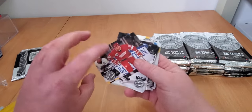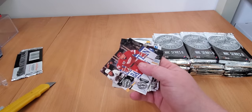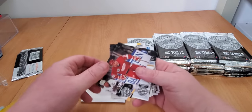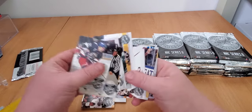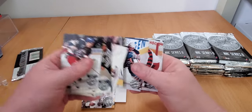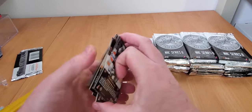There's a nice cameo of Gretzky on a Vladimir Konstantinov. That's a pretty good one. Unfortunately, he had a terrible accident, but I'll hold on to him. So we're just making it messy. So this is going to take a little bit of time. There's an all-star card of Mike Richter, second year.